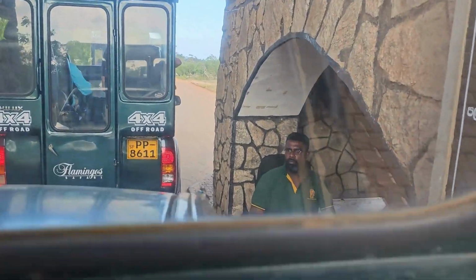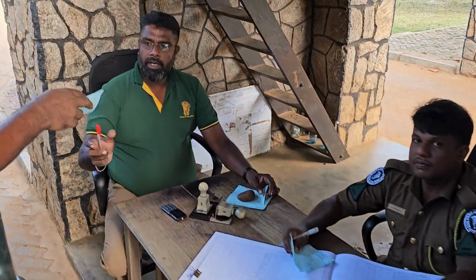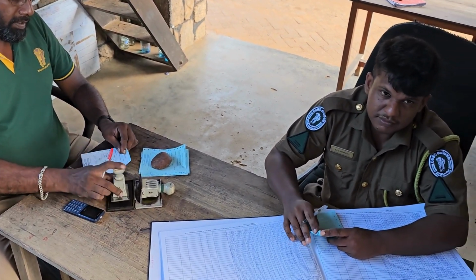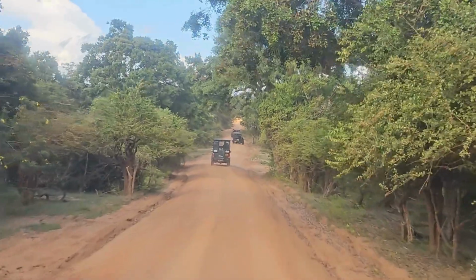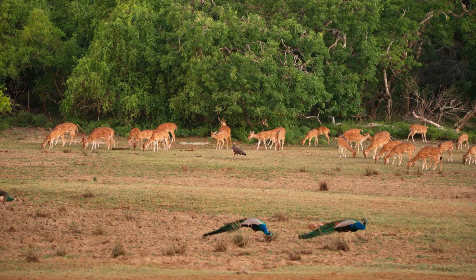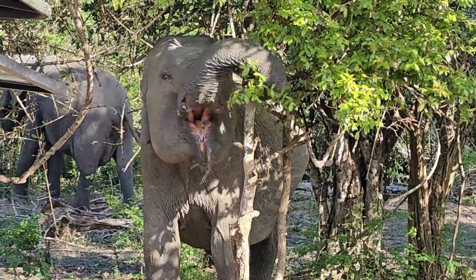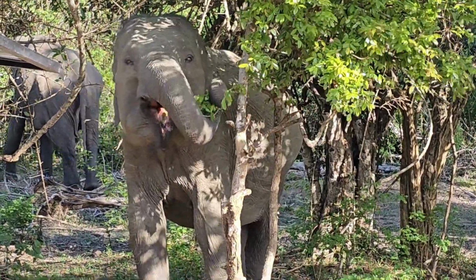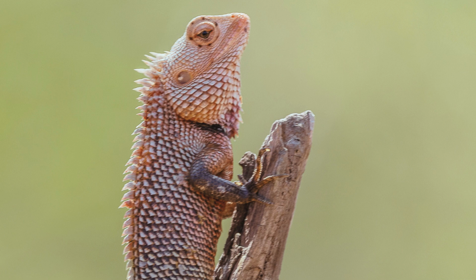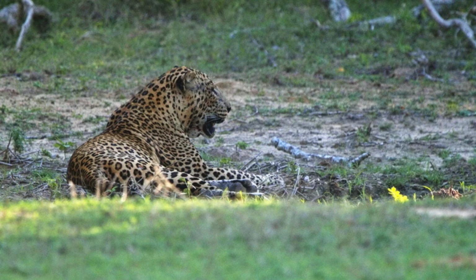Yala National Park is the most visited and second largest park in Sri Lanka. It is known for its variety of wildlife and its conservation of Sri Lanka's elephants, leopards and aquatic birds. We travel around in specially fitted jeep-type vehicles and can get close to much of the wildlife. Our main aim is to see a leopard, and finally we do.